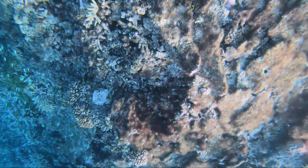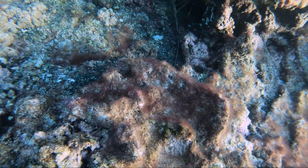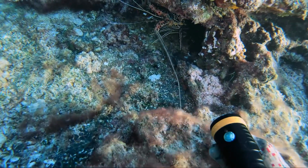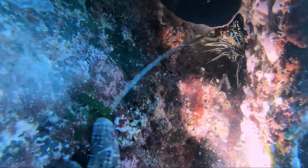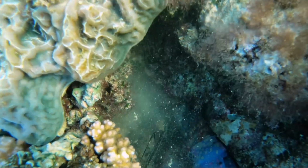As we were making our way back to the boat, we came across another set of antlers sticking out from under the reef. After working on it for a few minutes, Michael managed to wiggle this beast out of his cage.